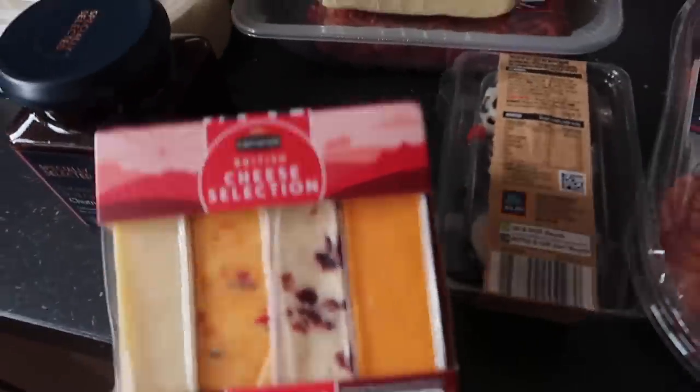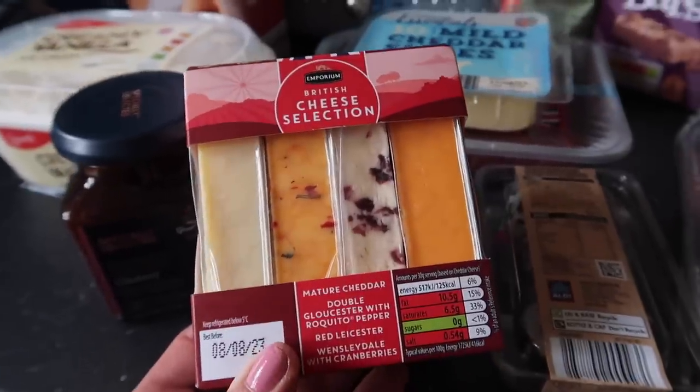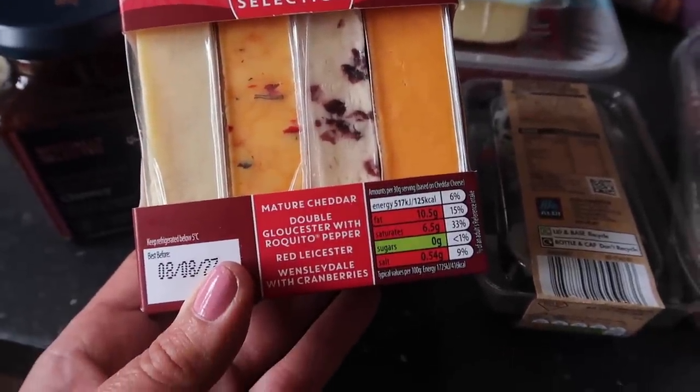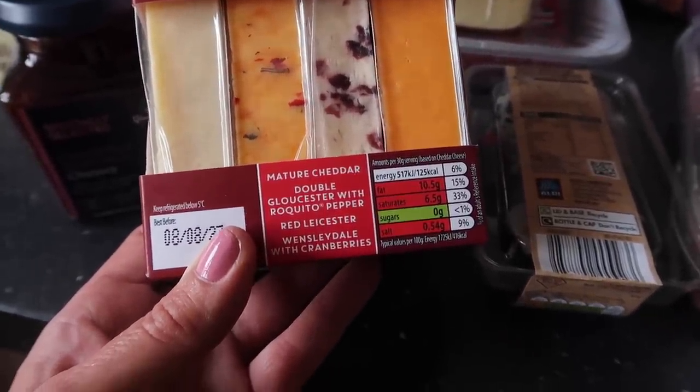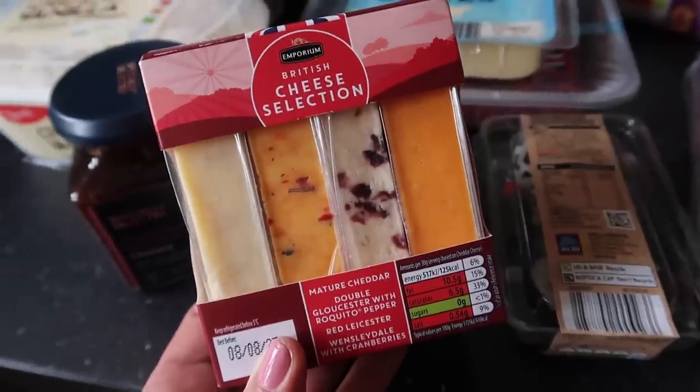This is new in. I saw this. Now I love my cheese, absolutely love my cheese. And this is the British cheese selection. In here we've got mature cheddar, double Gloucester with Poquito pepper, red Leicester and Wensleydale with cranberries, which is one of my favourites.